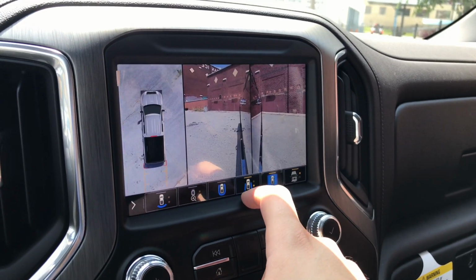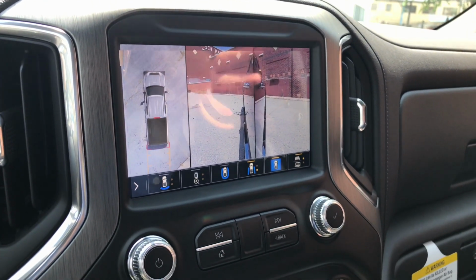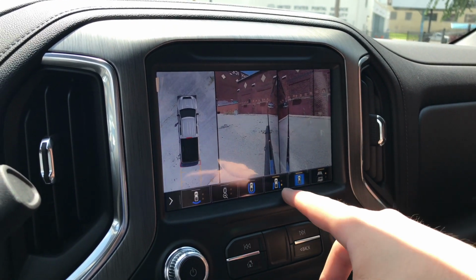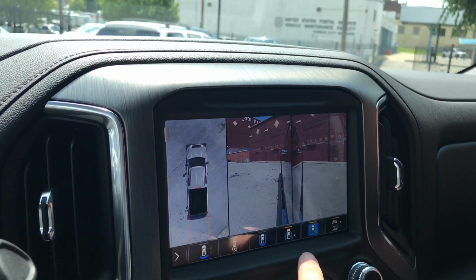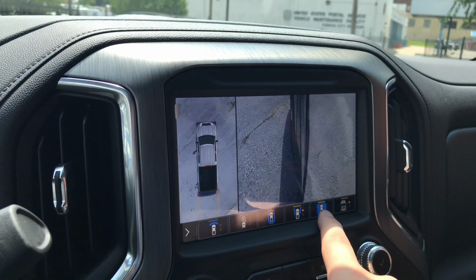Also, you're going to have the views to view your wheels. This is great for if you back into parking spaces here. You're not hitting those wheels up against something there. Front view. This you can turn off the surround vision.